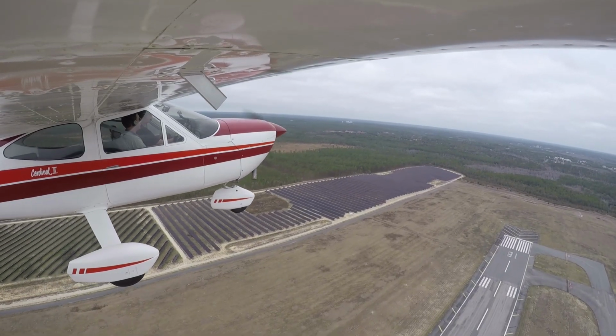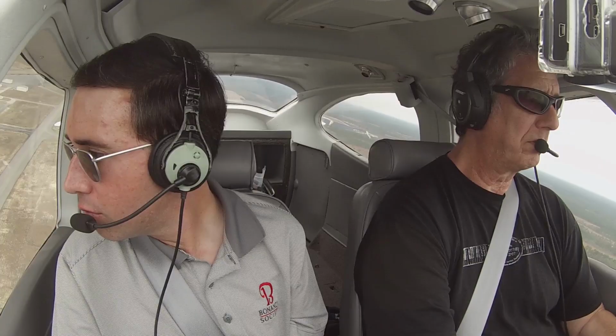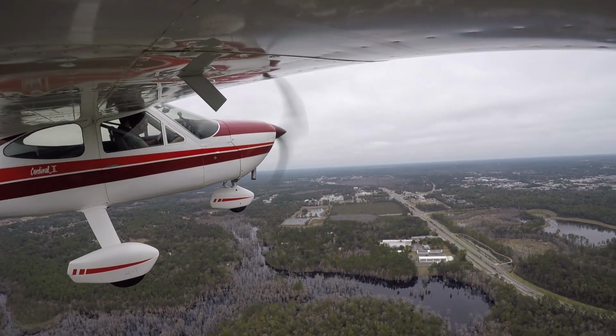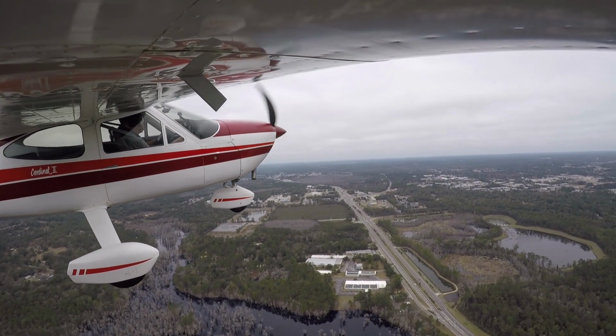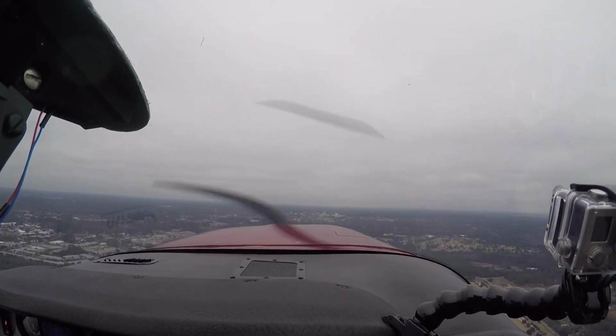Turn right heading 070. 070, 196. Let's start the turn immediately. He's got another plane that's taken off. He wants to get us clear of the final approach course. Contact departure 196. I'll get it. You fly the plane. Calcium departure, Cardinal 35196, climbing 3,000, turning to heading 070. 35196, Calcium departure, radar contact. Expect Dallas runway 36. Roger, climb out remains the same.